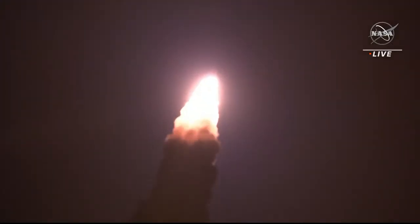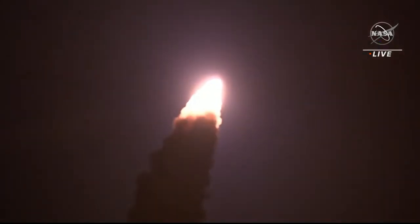First milestone will be for the vehicle to pass through max Q at about 1 minute and 9 seconds into launch. This is the greatest period of atmospheric force on the rocket. Now traveling 607 miles per hour. You're looking at 8.8 million pounds of maximum thrust.